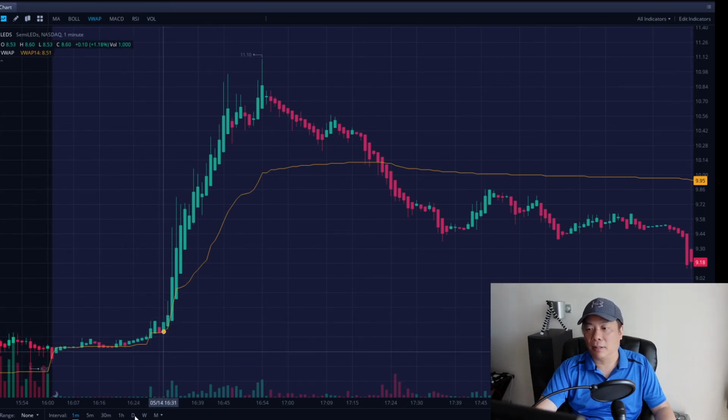All of a sudden, LEDS started shooting up, and I noticed that, so I hopped in right away and got myself 12% profit. 12%. I exited around here. I didn't exit all the way to the top. So I exited around there, and so this run right there, I managed to squeeze 12% profit. So that was great. That added to more on Friday and made it a really nice green day on Friday for me. So overall, the week was very positive, very good, because every single day has been profitable.